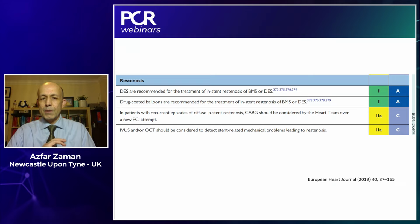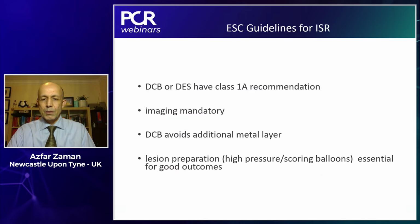But you saw in the previous case of Flavio's that sometimes if you give a different drug, in that case paclitaxel, patients may respond where they had an Olimus drug beforehand. The one thing that I do want to point out and emphasize, as Bruno said, is that imaging is mandatory if you're going to define the mechanism of the in-stent restenosis. So in summary, either drug-coated balloon or drug-eluting stents both have a 1A recommendation, and you'll see later in the live case that we have this dilemma of which to use, and we can discuss that later.